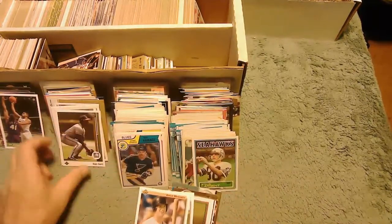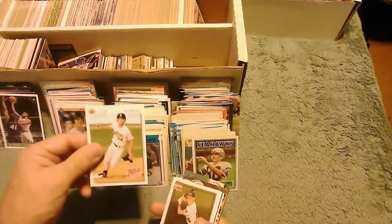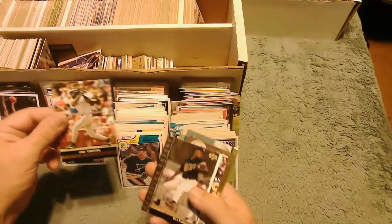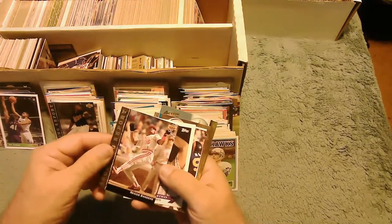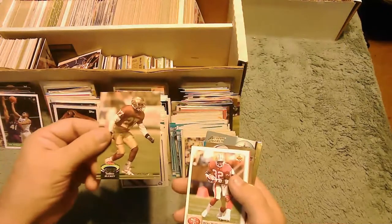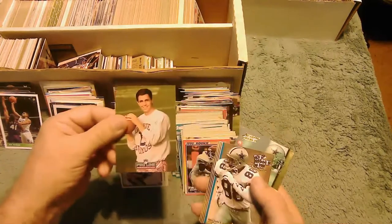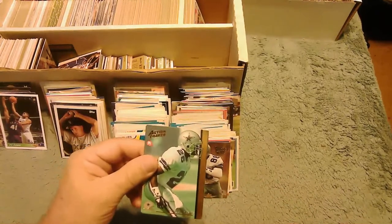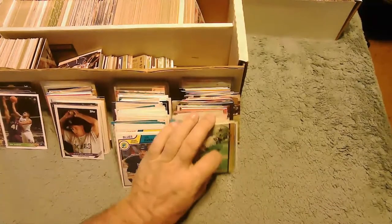Oh, wouldn't it be nice to find the reverse negative of Dale Murphy in here? That would be so cool. Phil Nevin, Steve McCarthy, Joe Carter, Pat Mahomes. That's Pat Mahomes' dad. Reggie Sanders, David Need, Warren Moon, Terrell Buckley, Ricky Waters, Barry Foster. Who's this guy? I don't know. Michael Irvin, one of the biggest dopers in the NFL. And basically got away with it.